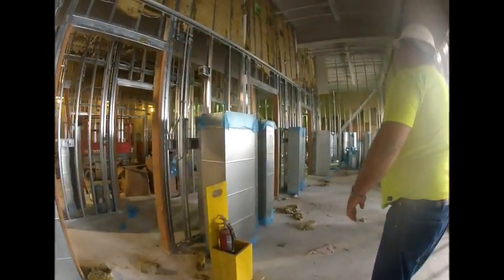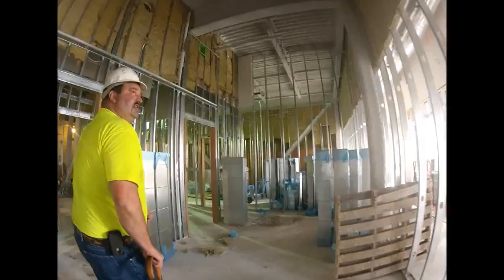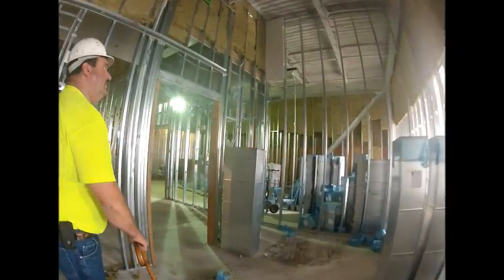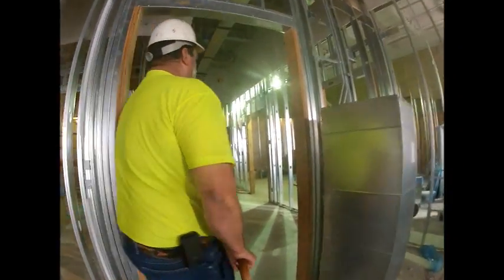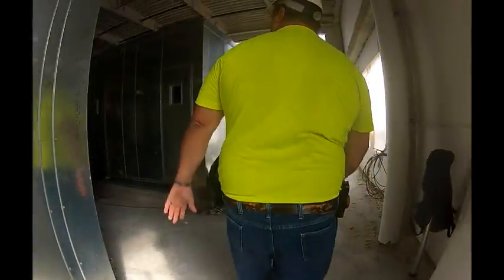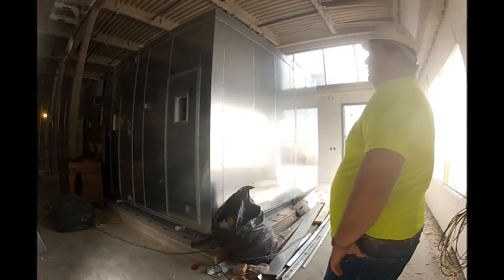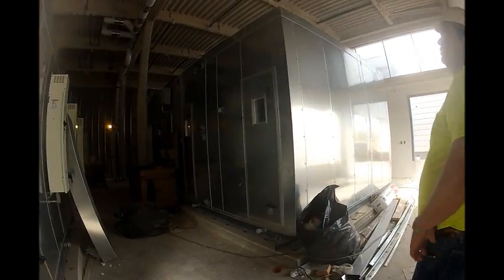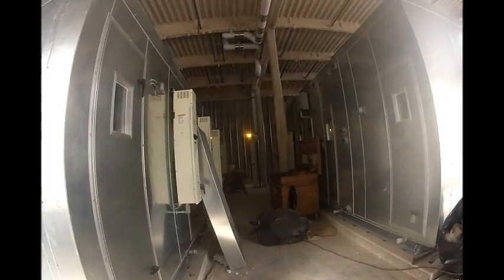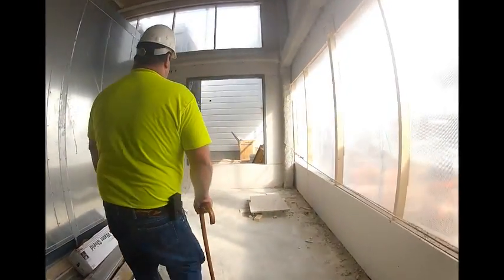So a lot of stuff to put up before we can get to that, but we're trying to aim for having the drywall in the building pretty much done by Christmas. And then you have the air handler here that does the performance hall. So this is just a big mechanical room that's going to have a ton of ductwork and pipe in it before it's all done. Here we have a doorway that steps out.